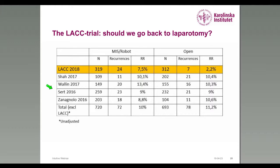So if we quit robotic or laparoscopic surgery for radical hysterectomy, we will not be seeing these numbers. We will be seeing these numbers, because this is what we had before we started with robotic and laparoscopic surgery. So we will be seeing the same recurrence rates.